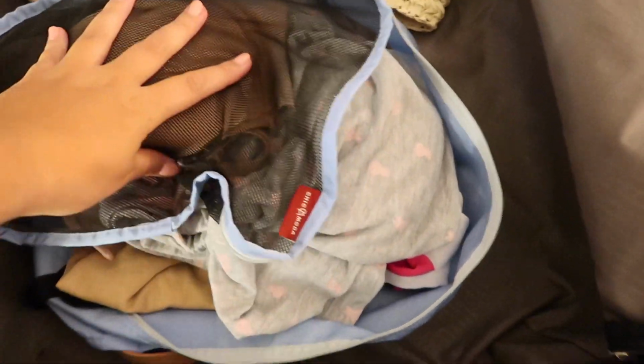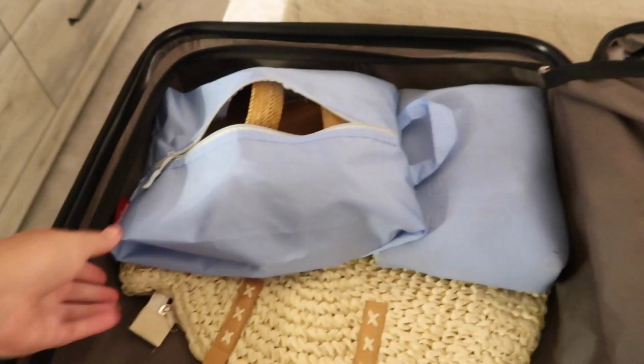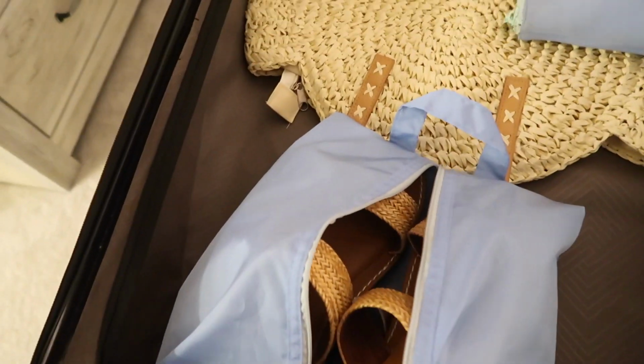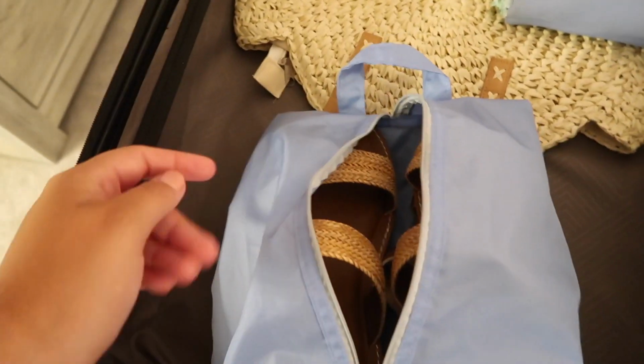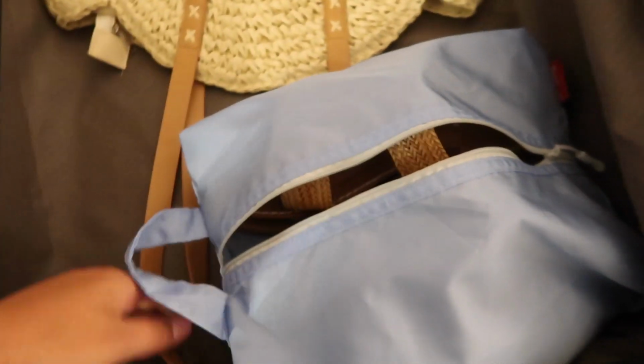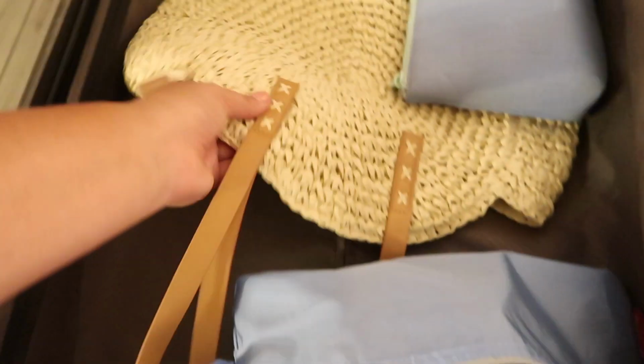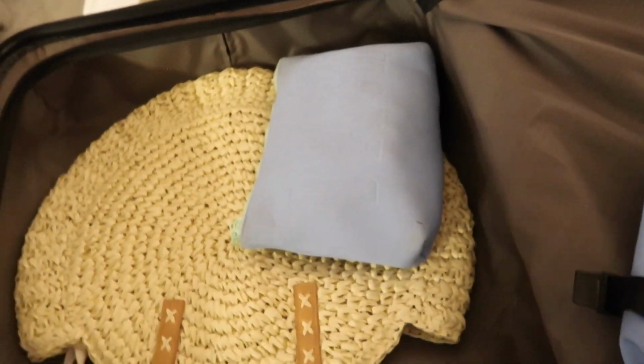Over here we have my pajamas and my bras and underwear and socks. I need to pack a few more socks. And then over here we have my shoes. I didn't zip it up so you could just see that they're in there. I love this bag for that purpose because shoes get dirty obviously, and I want to protect all my clothes as much as possible. We have my beach bag and my sunscreen and stuff. So I have a little bit more to do.